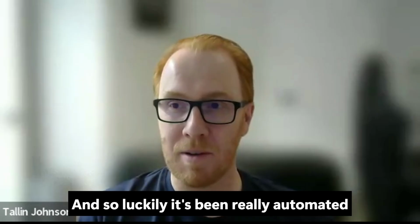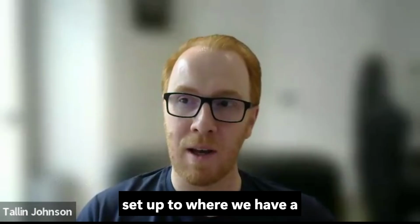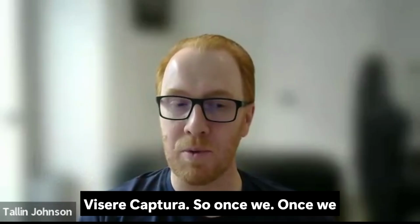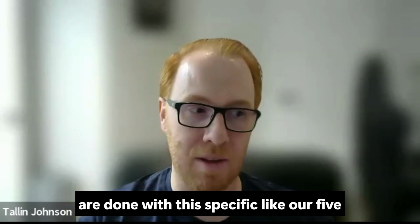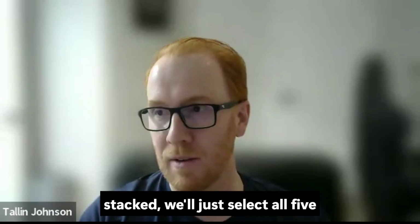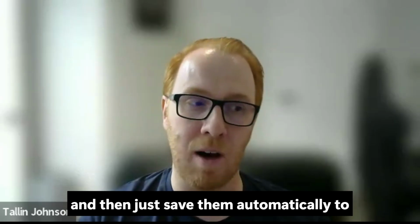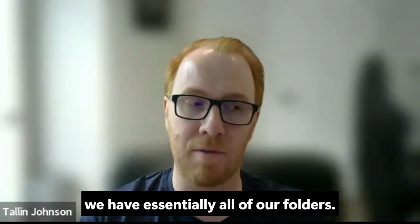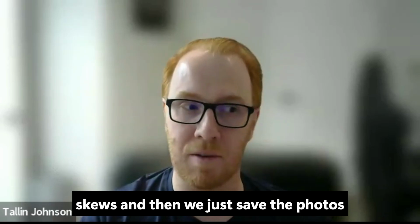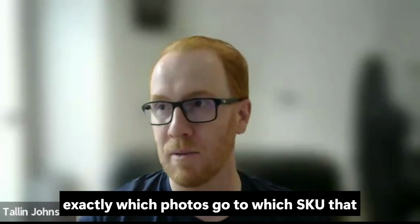Luckily, it's been really automated for us, where we have a folder connected automatically into Visere Captura. Once we are done with our 5 photos and those have been focus stacked, we'll select all 5 photos, use your batch save feature, and save them automatically. We create folders for all of our SKUs, and we save the photos into those SKU folders, so we know exactly which photos go to which SKU.